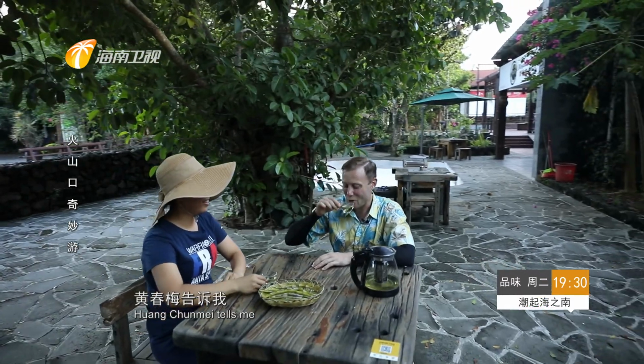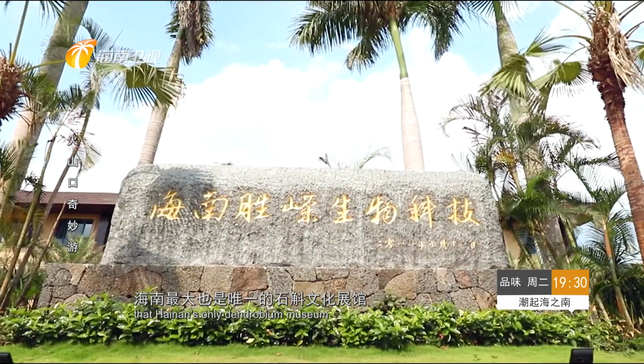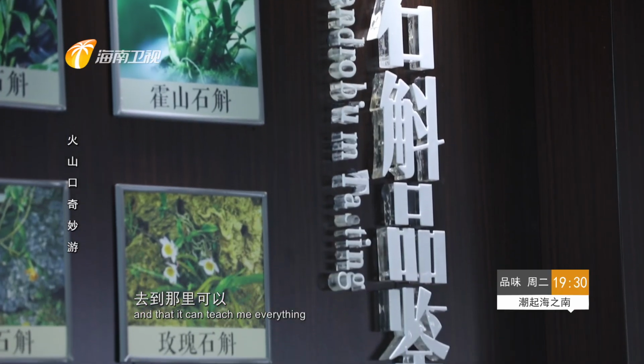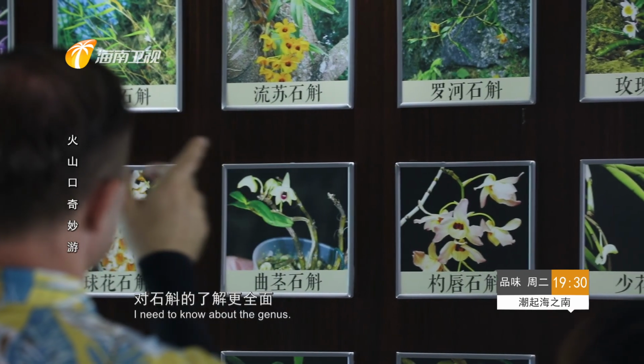Huang Chunmei tells me that Hainan's only dendrobium museum is located here in Shishan, and that it can teach me everything I need to know about the genus.